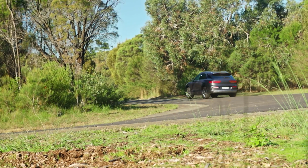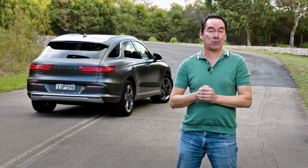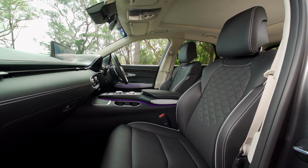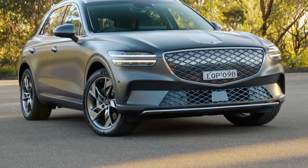Genesis hasn't settled on a final figure yet, but the Electrified GV70 is set to be priced somewhere between $105,000 and $115,000 in one sole trim level. It's around 30 grand up on a 3.5 litre all-wheel drive version of the GV70, which makes it clearly the flagship of the range. That's similar money to BMW's iX3.